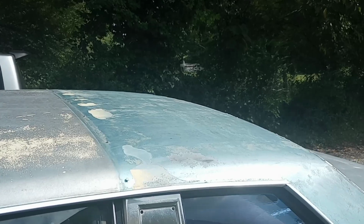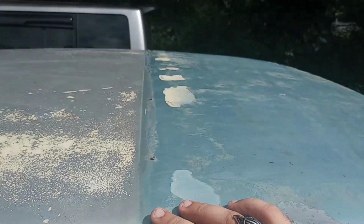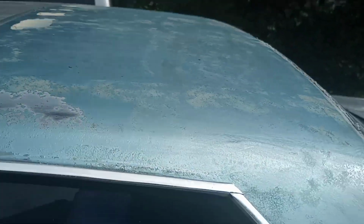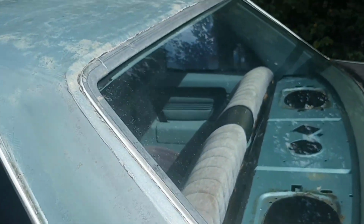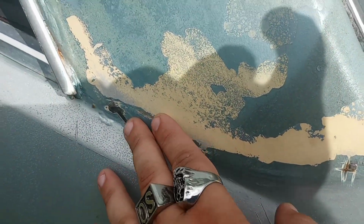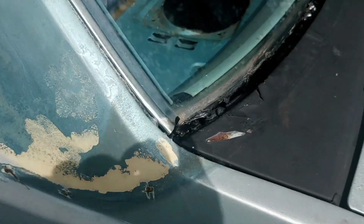This car was a Landau. I ain't got around to grinding the rivets off yet. That run all the way across the roof. I got all the rest of the glue off though, because when I got it, this was still covered in fur where they had just ripped it off and left it. I ground some of these off. I know it could be hard to see, guys. I'm sorry for the sun.